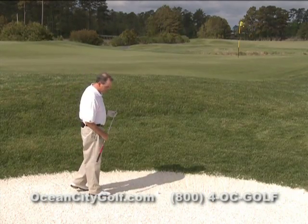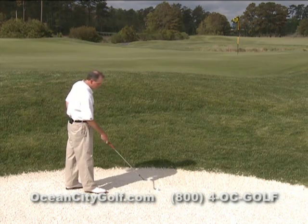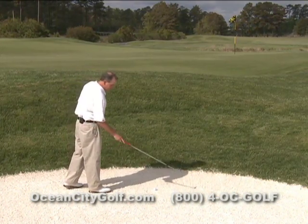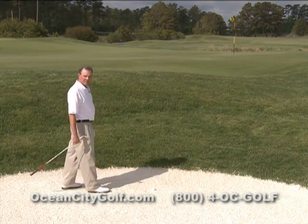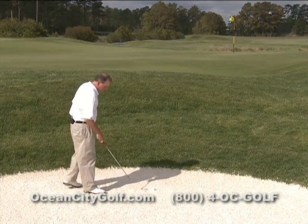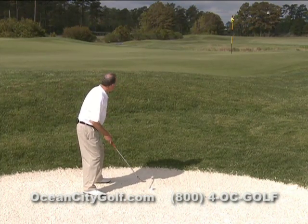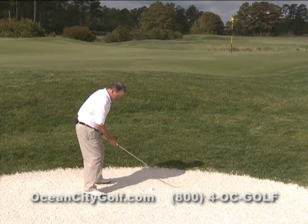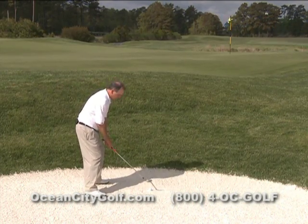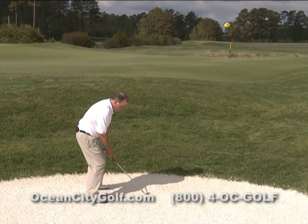Welcome back to Glenriddle. Today I'd like to talk to you about two different bunker lies that we have. The first lie I have is a pretty good lie, sitting up nicely. The second lie I have is the ball is plugged. And we're going to play these shots a little bit differently. The first one, we're going to have a little bit of an open club face. That'll help the ball get up high and land softly. So as I play that, I'm going to get my weight on my left side, good knee flex, a little bit of an early hinge, and go ahead and swing on through.